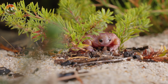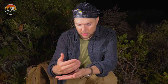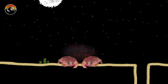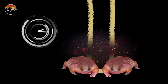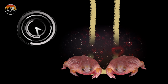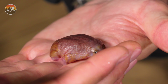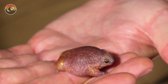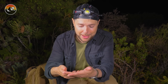Now, we think this is a male because of the way it was calling. And when they're mating, they have an extended honeymoon. Once a turtle frog locates its mate, they will both burrow together for months before actually breeding and depositing their eggs. This is a very unique species, guys. There's not a ton of information and very few studies of this frog. So when it comes to filming animal oddities, it doesn't really get any better than this.